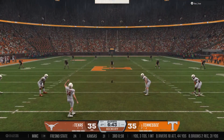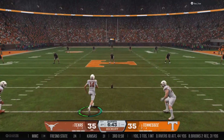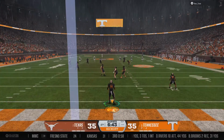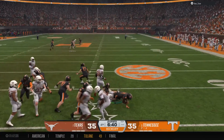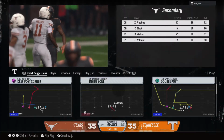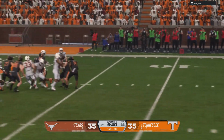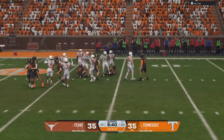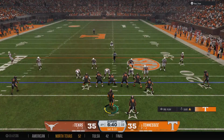So after putting up the touchdown, the kickoff team is out there to boot it away. They'll return it from inside the 5. They'll be tackled at the 18. That's good coverage there. And Tennessee's high-powered offense is back out on the field.